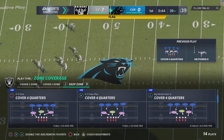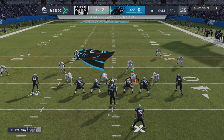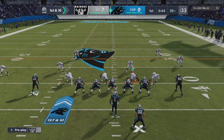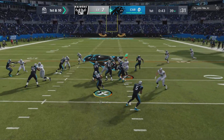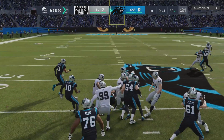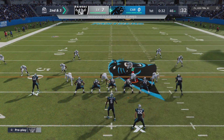So a pretty early first quarter roughing the passer penalty. Seems like the officials are going to let everyone know they're taking charge of this game. They're always going to protect the quarterback. From the shotgun to McCaffrey. And able to get this one all the way up to about the 46-yard line.